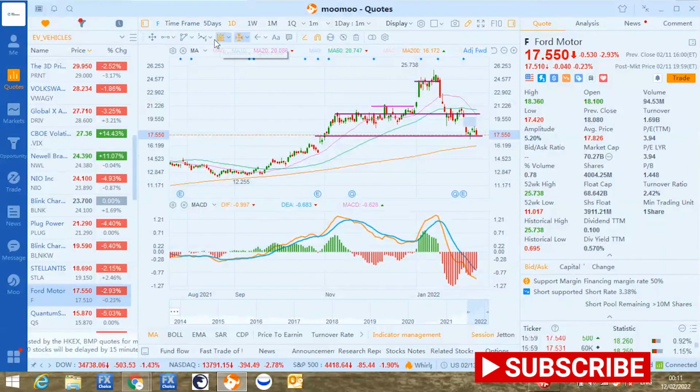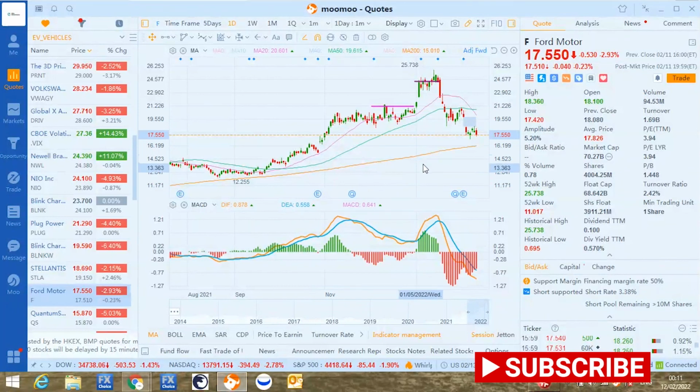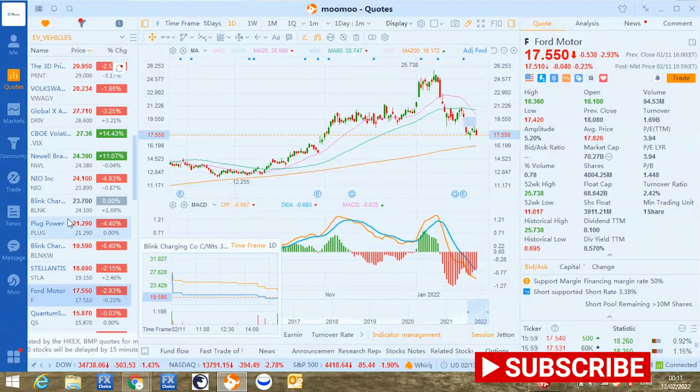Ford was actually trending upward until recently. But guys, be careful of all these stocks. Ford declared earnings and the guidance wasn't impressive. However, it's still an EV, so be careful of EV stocks. As you can see, it's also trading below the 20-day and 50-day moving averages, but above the 200-day moving average for Ford.